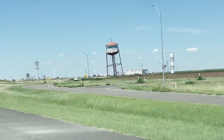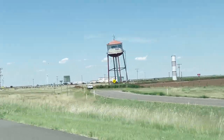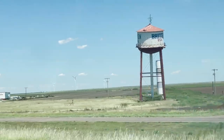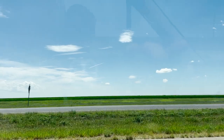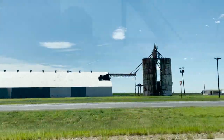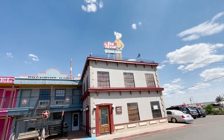This water tower that's slightly leaning is actually a tourist attraction. It's called the Leaning Tower of Texas. It's a bit of a stretch, but we'll give it to them. And more countryside, more countryside. And then suddenly we ended up at the Big Texan Steak Ranch.